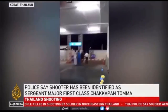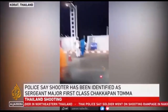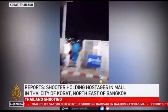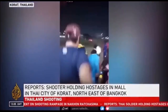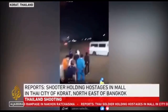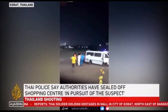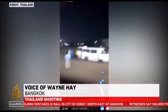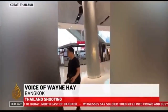This man, we should point out, is believed to be a serving soldier in the Thai army. He began his shooting spree on an army base, so clearly access to weapons there is easier than it would be for a civilian member of the public. But generally, mass shootings in Thailand are very rare. They do not happen very often, but again, gun crime is common.